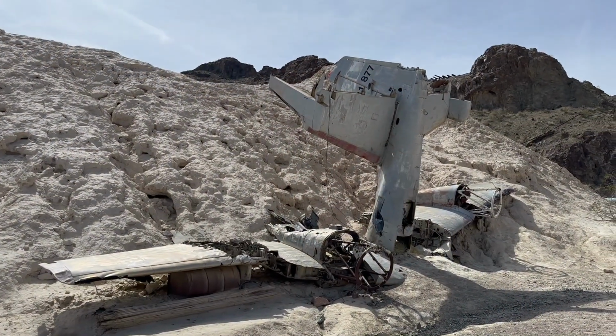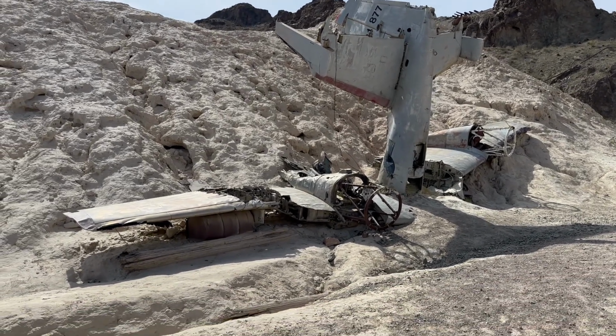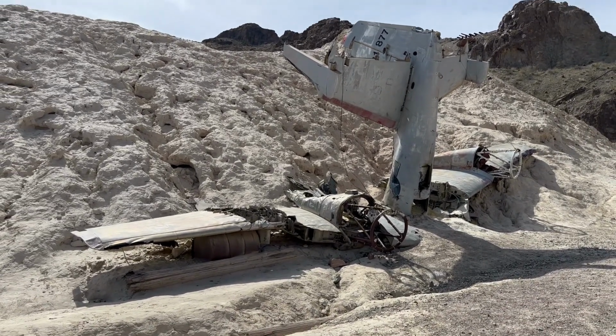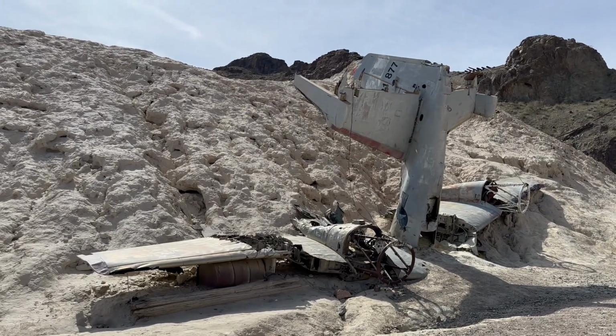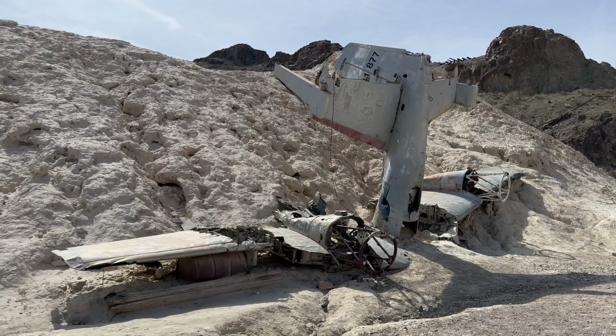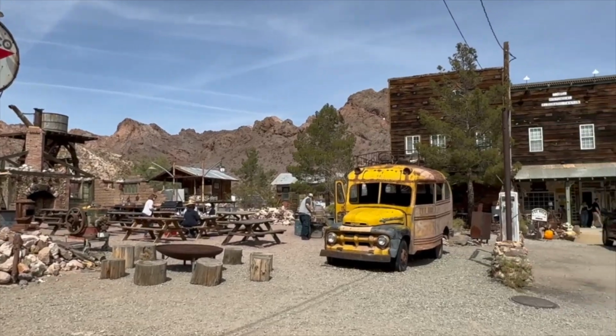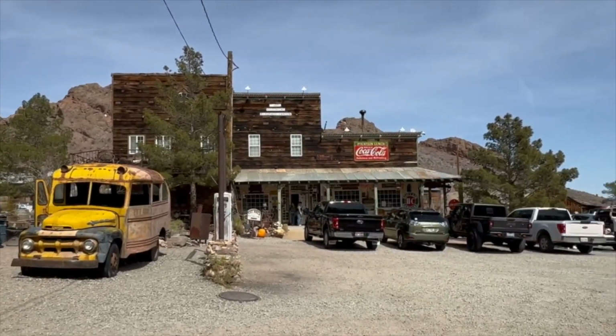So this is one of the sites at Nelson's Landing. Maybe it's Nelson's crash landing, an actual plane that's in the ground. You've got to pay to see it. It's $10 to come in and take pictures and stuff, but it's worth it. It's just a cool part of history down here. There's some picnic tables. You can bring a lunch. There's a little store.